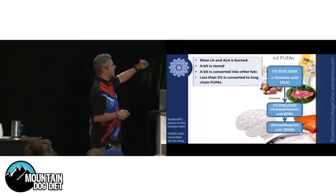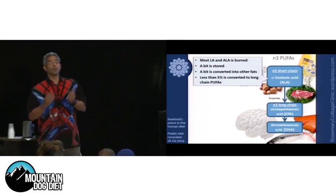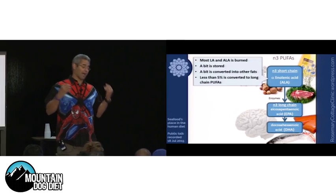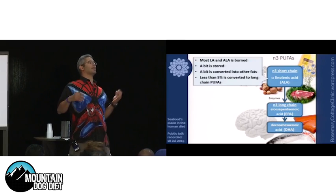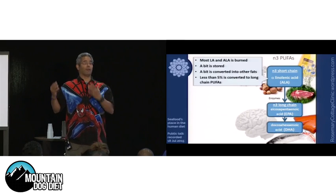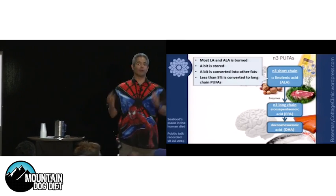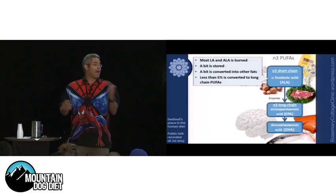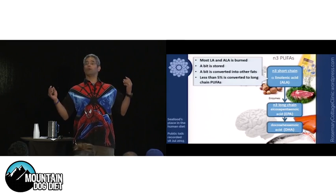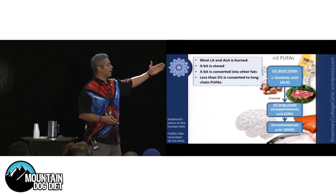Less than 5% is converted to the long-chain polyunsaturated fatty acids. Meaning, when you consume flaxseed oil, I want you guys, girls, to hear this, because I have a lot of girls that come to my office, oh, I'm taking a lot of flaxseed oil. Okay, if you're over 35 and you take flaxseed oil, you get fat. I want you guys to hear this again. No, I don't have the research on that. I just see it in my office. I have people that take 6, 9, 12 teaspoons of flaxseed oil and they get fat. Well, because you're not doing what you're supposed to be doing. So you got to be careful.